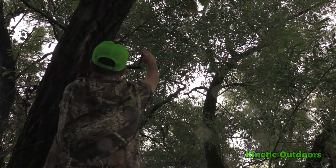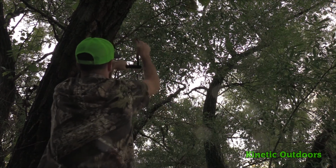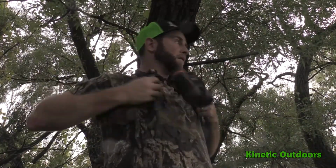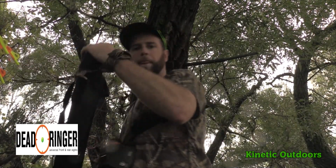Just about ready to go here. Day 2 of the season here in New York, October 2nd. And I'm excited. I've never hunted this spot before. My neighbor just bought this property over the summer. He owns another 20 acres behind me. I have permission for that, and he gave me the green light on this.